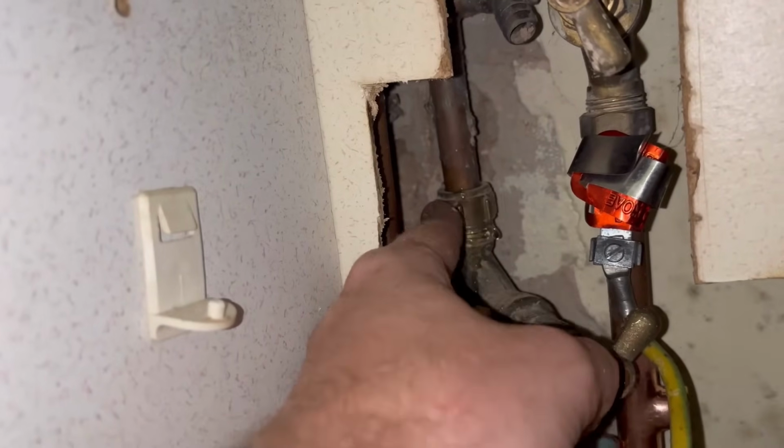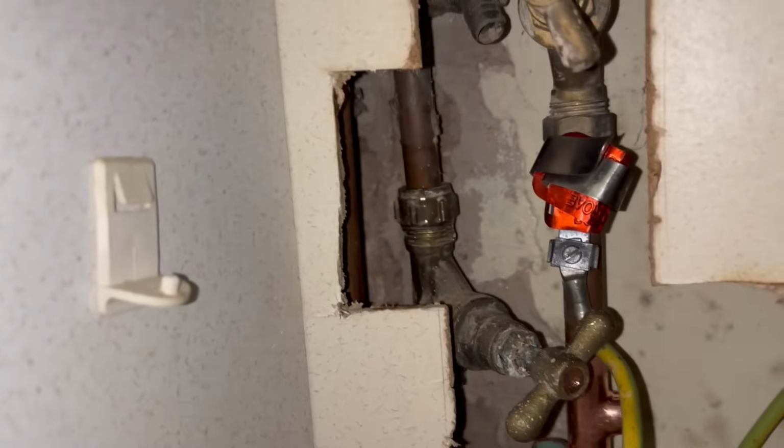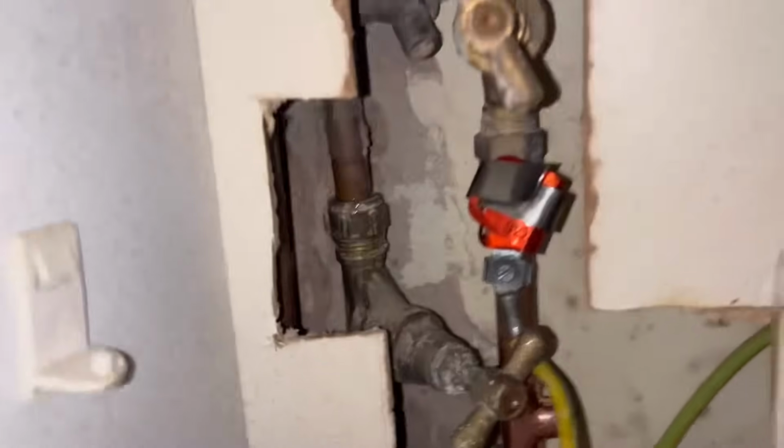I've just tried to undo this nut here. I'm taking some more out and it just won't move up and down. It will not move. So what I'm thinking is if I can cut that there, I should be able to sneak a couple in there and that can pull out and put it down. Yeah, I'll have to do it like that.